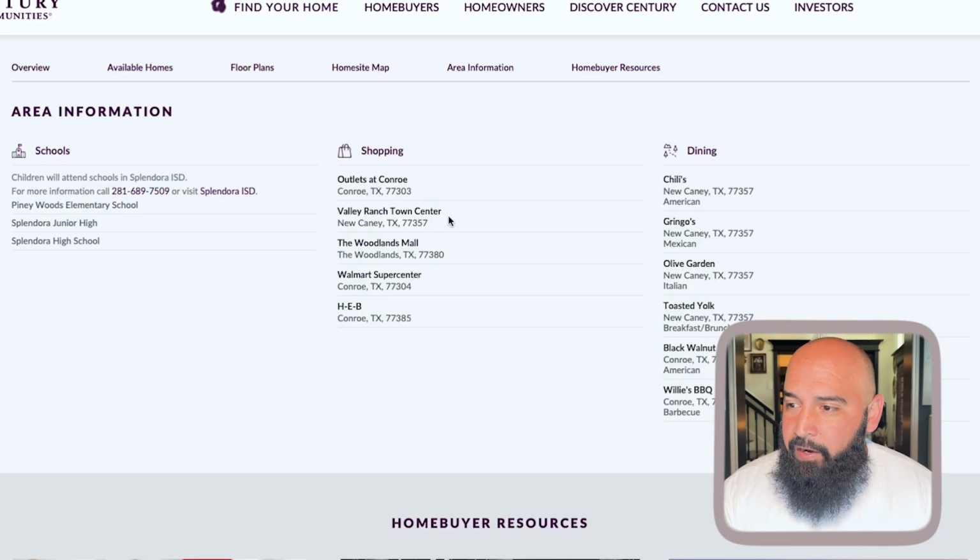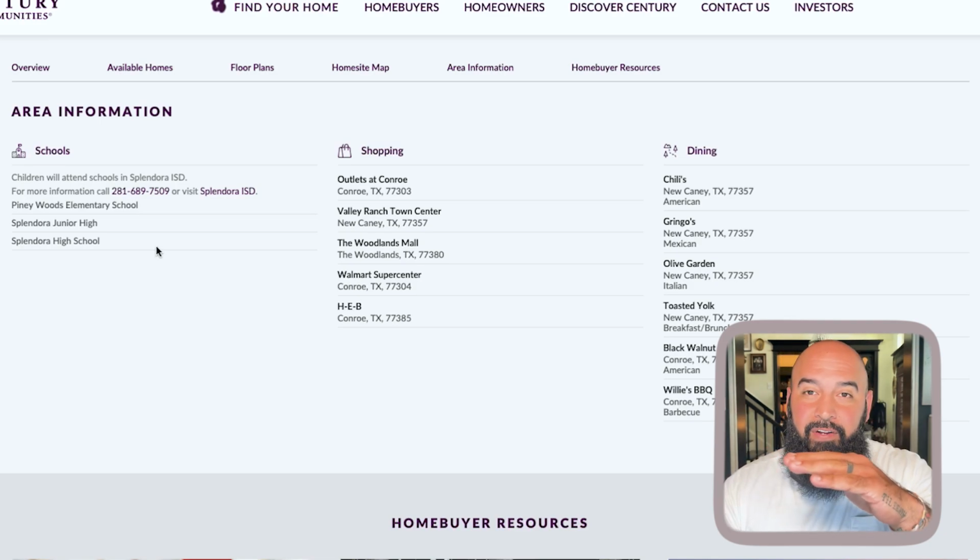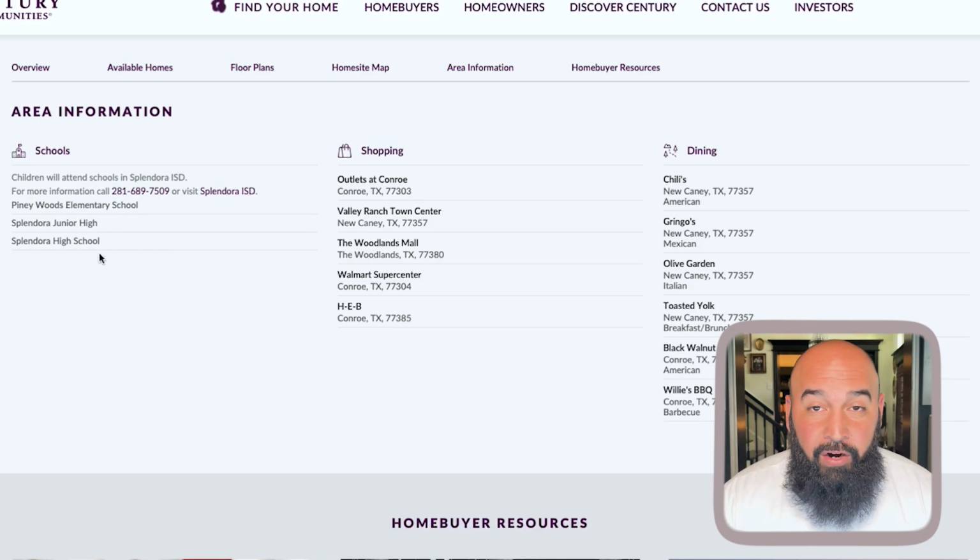But let's go ahead and go back here. Other thing we want to talk about is schools. These are your public schools, by the way: Piney Woods Elementary, Splendora Junior High, and Splendora High School. Even though we are in Conroe, the dividing line between Conroe ISD and Splendora ISD is literally right on top of Crockett Meadows. So we are zoned in Crockett Meadows to Splendora ISD.